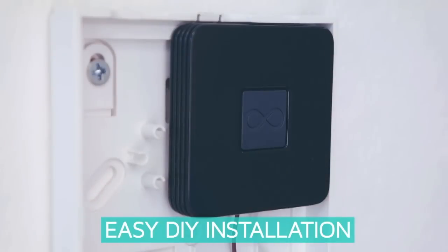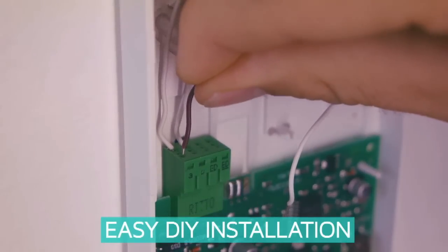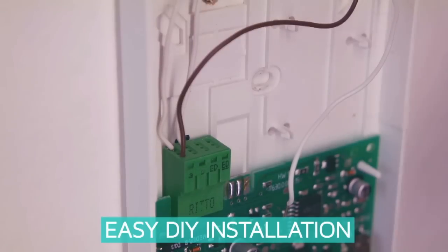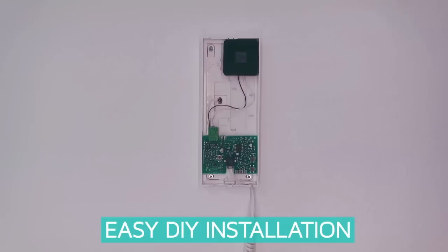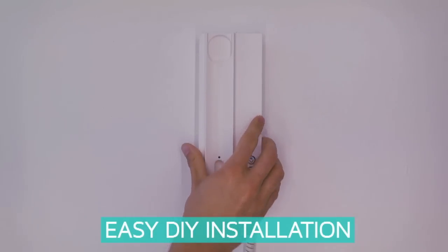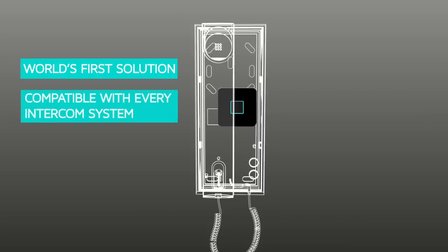As with all our products, you can install Monkey yourself in less than 3 minutes. There's no need for an electrician or for the permission of your landlord. In addition to that, if you move, you can remove Monkey as easily as you installed it. Monkey is the world's first solution to make your intercom smart. It's compatible with every intercom system and comes at a great price.